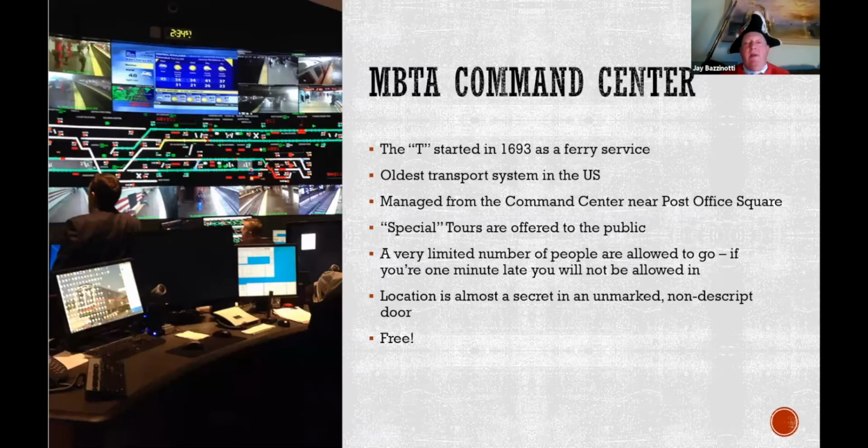The MBTA Command Center. I mean, the T gets a lot of abuse, but they really do have quite the command center. It's in a hidden bomb-proof bunker in the Post Office Square district. They have tours a few times a year. You have to sign up. Only a small number of people are allowed to go. You have to actually contact them.